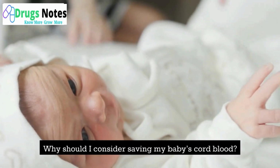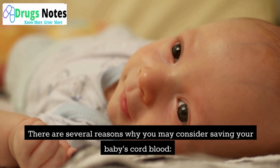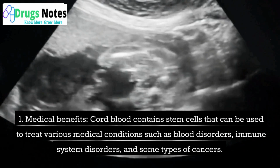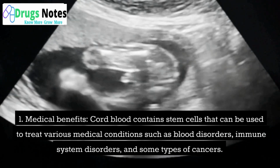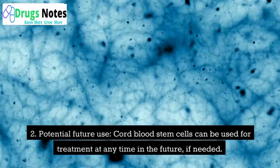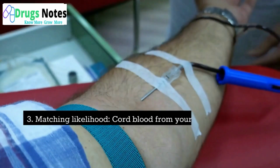Why should I consider saving my baby's cord blood? There are several reasons why you may consider saving your baby's cord blood. Medical benefits. Cord blood contains stem cells that can be used to treat various medical conditions such as blood disorders, immune system disorders, and some types of cancers. Potential future use. Cord blood stem cells can be used for treatment at any time in the future if needed.